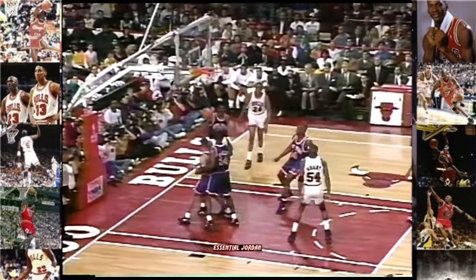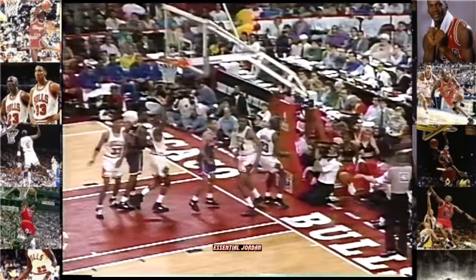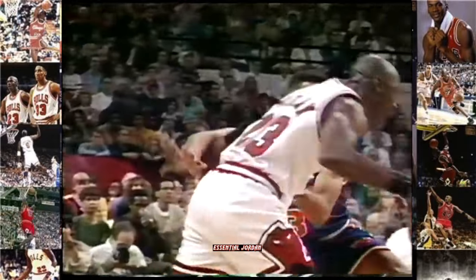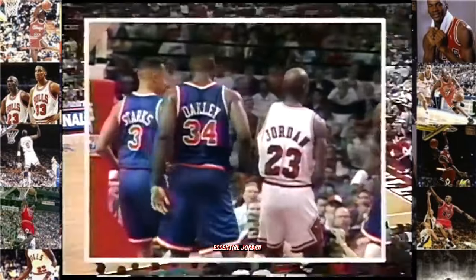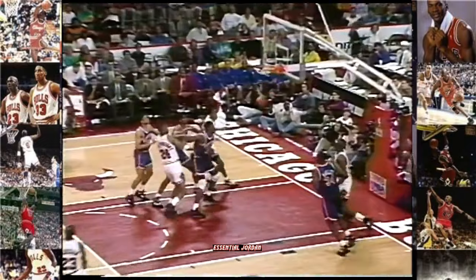Here's Jordan to the left hand. Beautiful. Started to do other things, create shots for other people or drive it to the basket. Right to soar, but was turned back. Change it from right to left because Ewing comes over. That way you get a clear look at the front of the rim. In the backcourt, Jordan off the hesitation dribble.